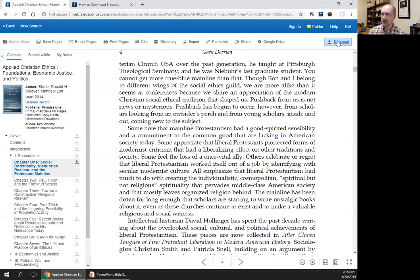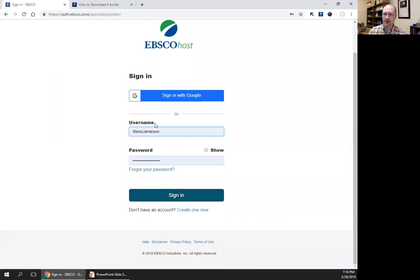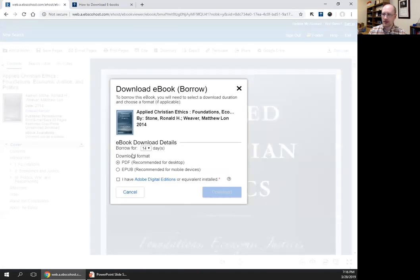So I want to download this book, so I'm going to download, and it wants me to sign in or create an account. I already have an account, and my web browser has filled in my login for me. But if you don't already have an account, just click down here to create a new account. Just enter a little information, including your email address, and you'll have a free account with EBSCOhost to track your checkouts and downloads. So I'm going to sign in. It's now going to let me download the book.